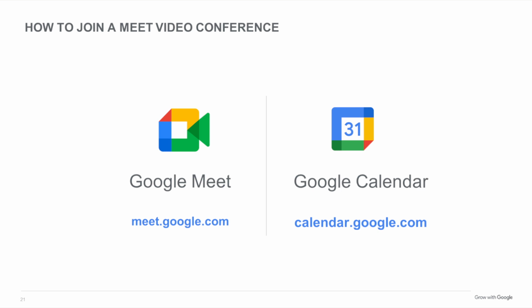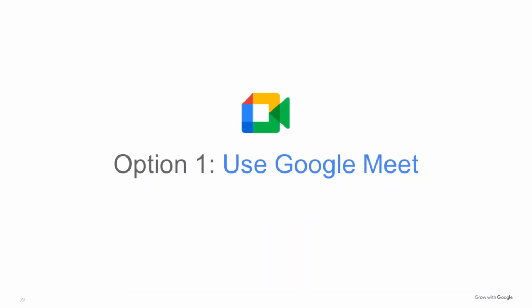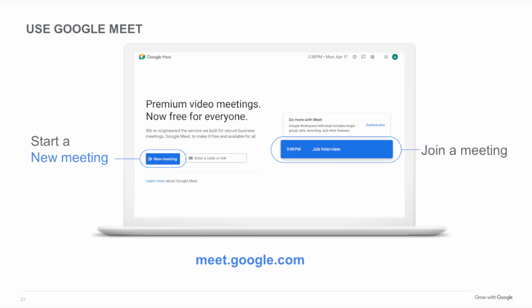But you can also get there from your free personal Google account, okay? So how to use Google Meet? This is what it looks like when you start using it. Even people are using it for job interviews because they may not have enough funds to pay for Zoom.